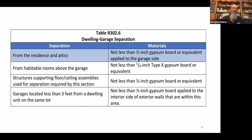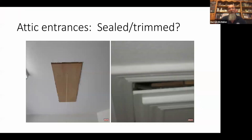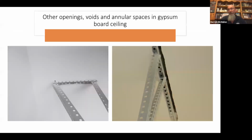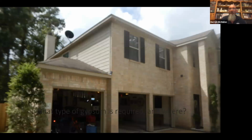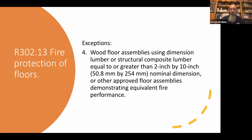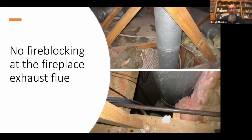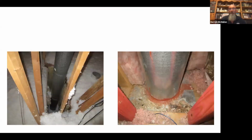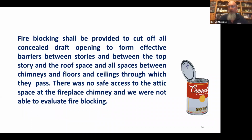The door needs to have weather stripping on it for energy purposes, but you've got to draw combustion air from somewhere. But that ceiling is not required to have any type of fire separation requirement. So I would disagree with that unless I'm not understanding it. So I hope that answers that. Did you say you had another question?